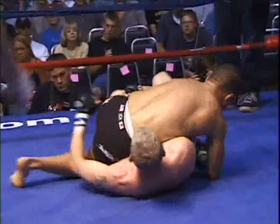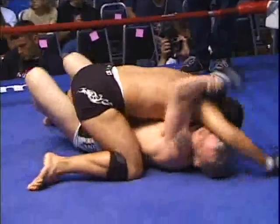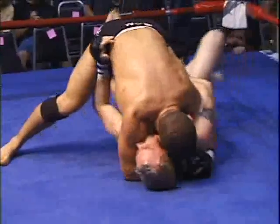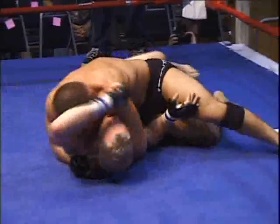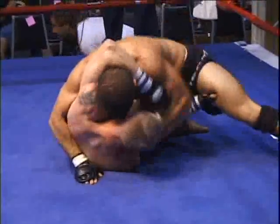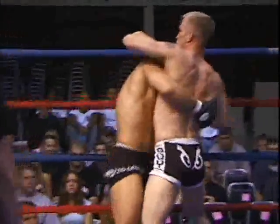Give him a chance to escape again. Ackerman trying to hold, he has that half guard back once again. And there's a full guard by Ackerman. Some great ground defense being shown by newcomer Ryan Ackerman as Cordosa passes the guard once again, and there's some shots raining down. Ackerman gets up once again.